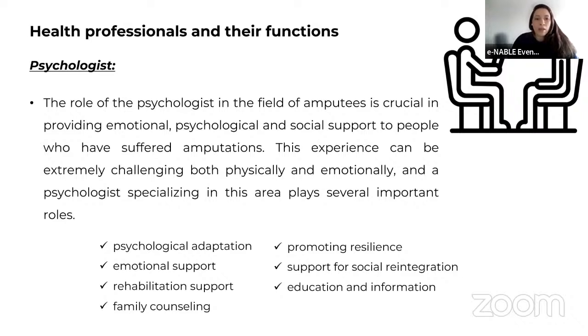This experience can be extremely challenging both physically and emotionally, and a psychologist specialized in this area plays several important roles like physiological, psychological adaptation, emotional support, rehabilitation support, family counseling, promoting resilience, support for social integration, and education and information. So they are very important too. Sometimes people don't accept the prosthesis devices and they need help to understand why.